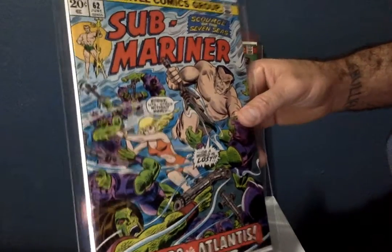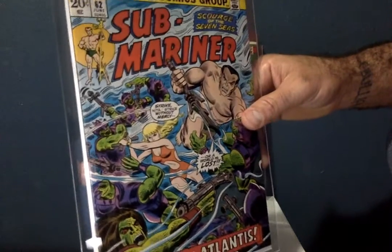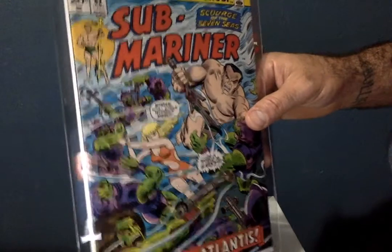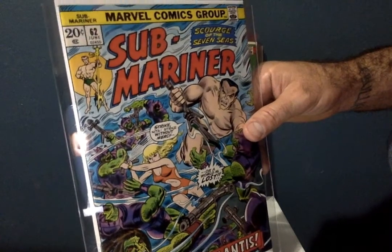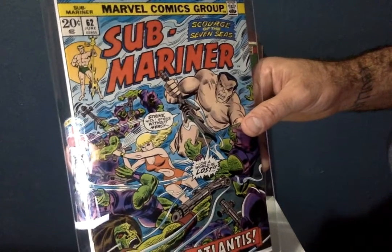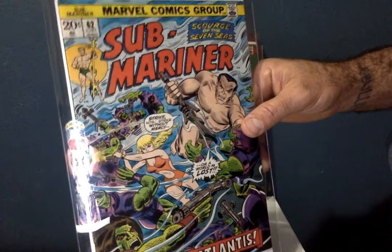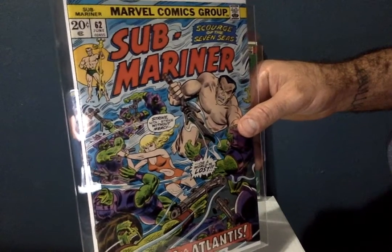Probably under $10. This is a John Romita Sr. cover. This is about a 9.2. I mean, this is a pretty high grade book. I probably got it under 15, maybe even 10. Really gorgeous. A lot of action going on, but he makes it work. I mean, John Romita Sr. is just the man, in my opinion. He's great.